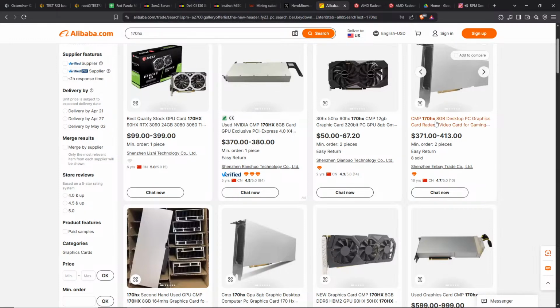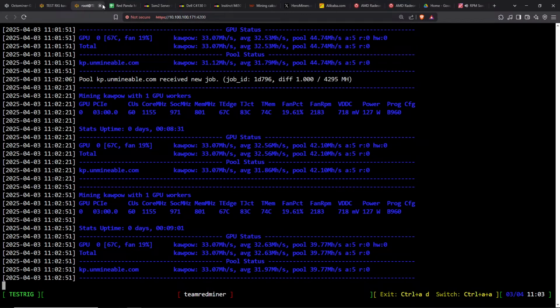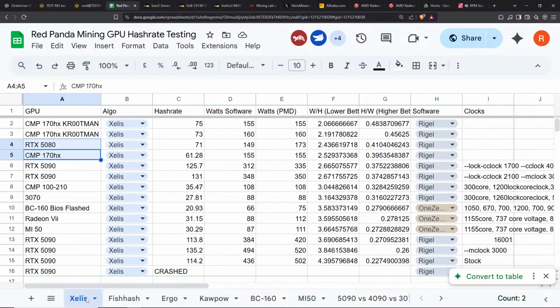Big thing though, I want to try... I still have not tried a 170HX. I've been wanting to try a 170HX on the channel. I don't even know why I haven't bought one yet. I think I just didn't like the price.